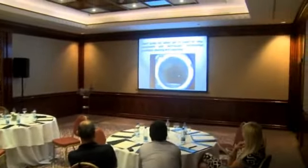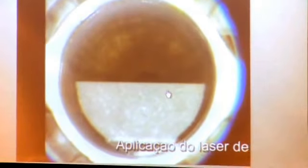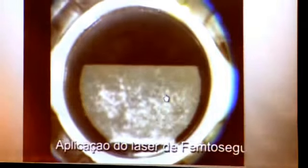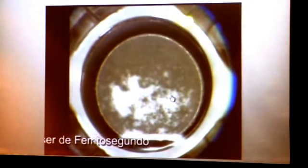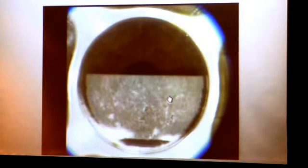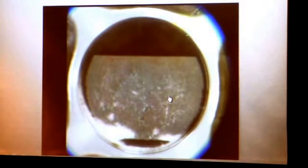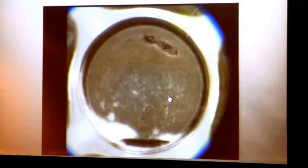We call it incremental evolution, training, and coaching. These are my first 3 cases on femtosecond laser technology a year ago. So you saw in the first one the centration, very poor centration, very bad situation. Here you have a very good centration. There's a big meniscus and everything under control until, poof, you had there a flap rupture. We call it anterior breakthrough. So that was a case with a scar.